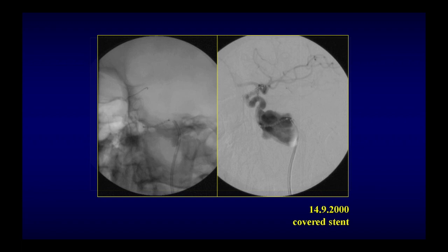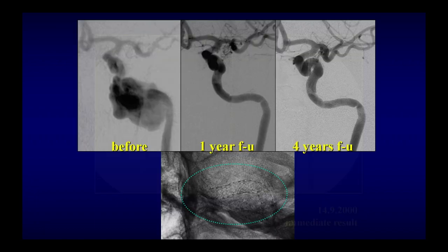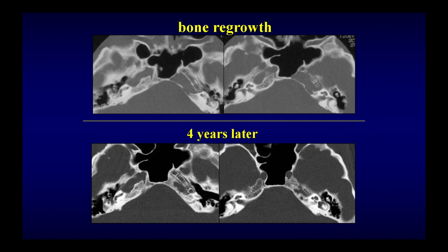And immediately after the deployment, we just made an angiography run. We were holding our breath and saying, what will it look like now? And it looked like this. So this is wonderful. This is what we want, something that immediately takes away an aneurysm. We were very happy, and you can see that it stayed for years. Not only that, but interestingly, the bone just recreated itself in the region of the aneurysm here. So it means that it's completely cured.